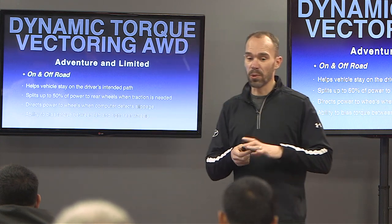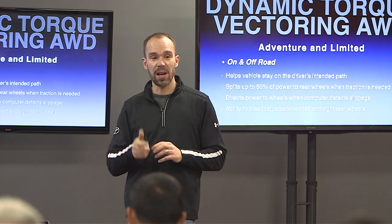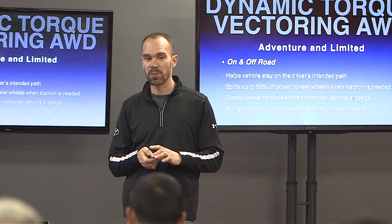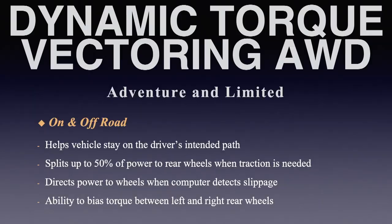It works pretty seamlessly. I do believe the traction light will flash when it's working, but otherwise most people won't realize that it's happening. So, dynamic torque vectoring all-wheel drive. This is a similar technology that you may find in Lexus.